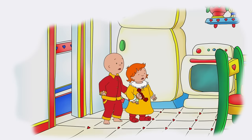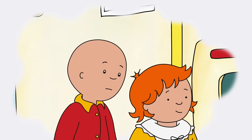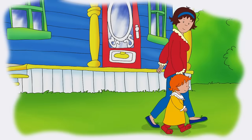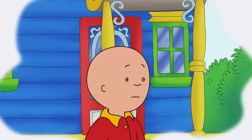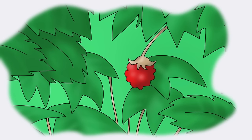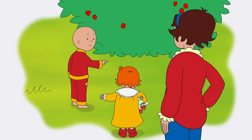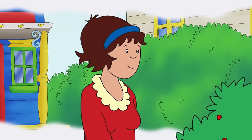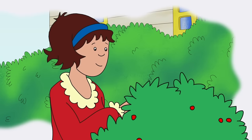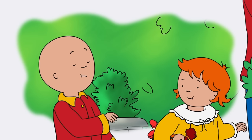Caillou, Rosie, there's something you should see in the backyard. Caillou was worried. He thought something had happened to his raspberry bush. Caillou was right. Something had happened to the raspberry bush. Raspberries! Look! Raspberries! That's right! They're finally ripe. So, was it worth the wait? Yes! Yes! Mm-hmm!